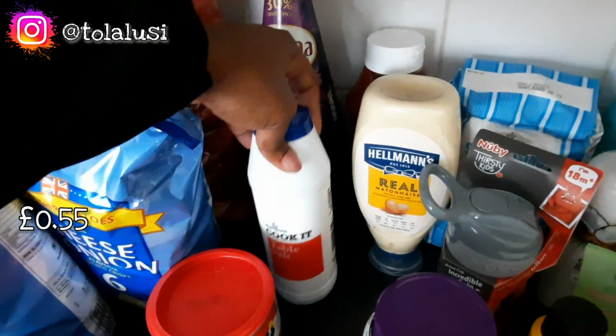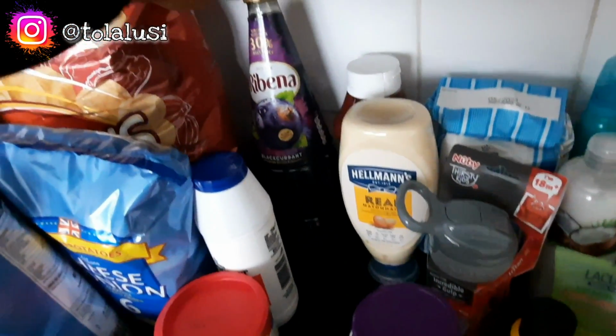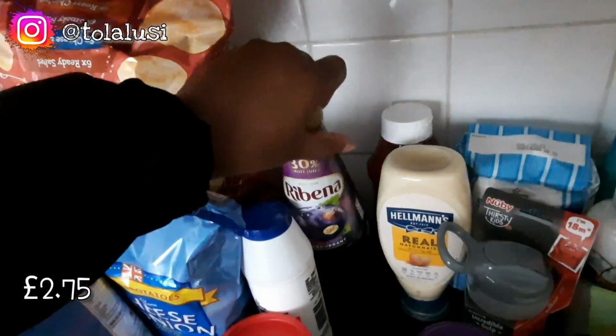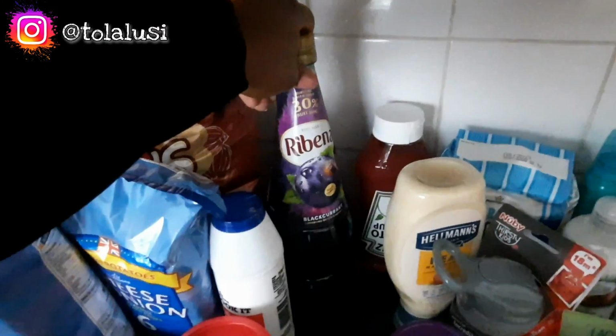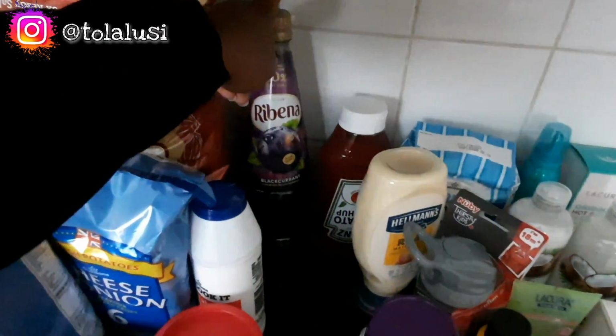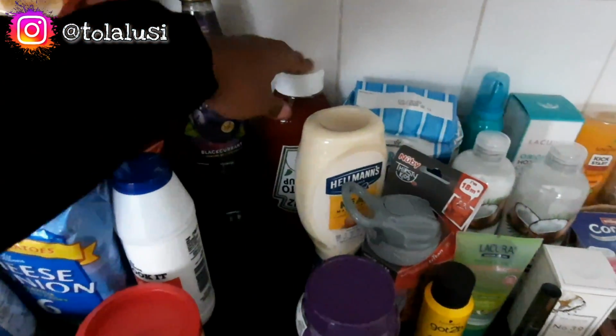We have some table salt for cooking. This is just my backup one. I currently have one that I just opened. We also have a bottle of Ribena. And this thing, you guys, is unlike any other squash that we have bought, because the taste of this thing doesn't leave a lingering taste, like that saccharine taste in your mouth. It's really nice to have.